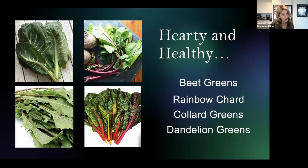Collard greens are similar in texture to a kale or a cabbage. They have really thicker leaves. That's the upper left-hand corner, and a slightly bitter taste. They're really one of the best sources of vitamin K, also a really good source of calcium. I know we always think that we need to be drinking milk and dairy for calcium, but a lot of our leafy greens also provide a good level of calcium.